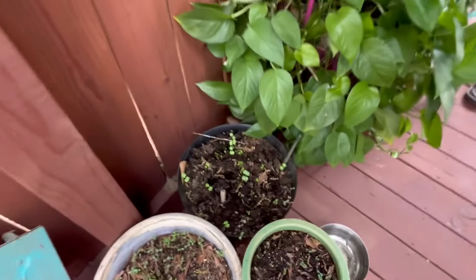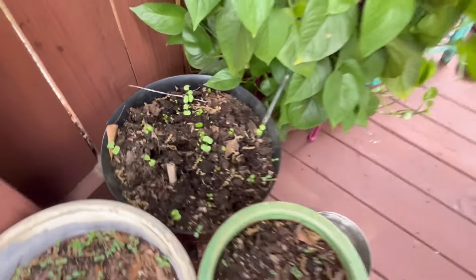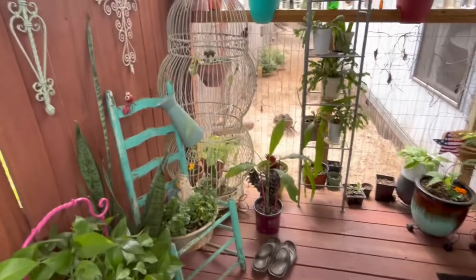And y'all, I planted something in this container and don't even know what it is. Y'all see all those? I don't even know. It's gonna be a surprise. It's gonna be a surprise for me and y'all too.